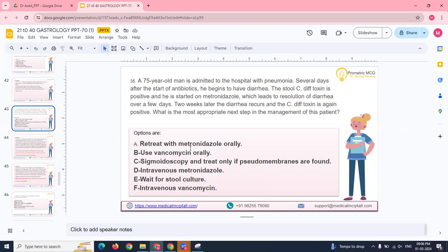Dr. Madana. Vancomycin. Very good. So as per the current guideline, we should use vancomycin. If vancomycin was started first and there is again a recurrence, then we should give a second trial of vancomycin. Orally or intravenous, sir? No, always orally. Okay, sir.